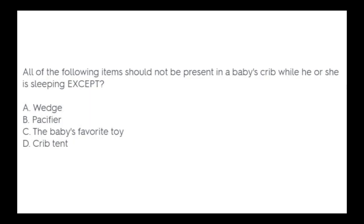All of the following items should not be present in a baby's crib while he or she is sleeping, except: A. A wedge. B. A pacifier. C. The baby's favorite toy. Or D. A crib tent?